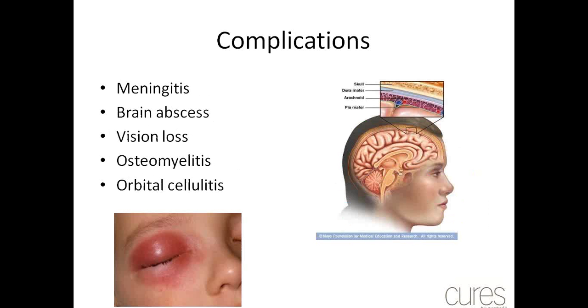All right, complications are an issue that we really need to be aware of, because if you think about where these sinuses are located, especially that sphenoid sinus, and we think about how closely they are to our eyes, to our brains, things like that, it really becomes very obvious why we need to take care of this condition as quickly as we can and really get it fully cleared up. In rare cases, we can see these complications, but again, things that we need to be aware of.